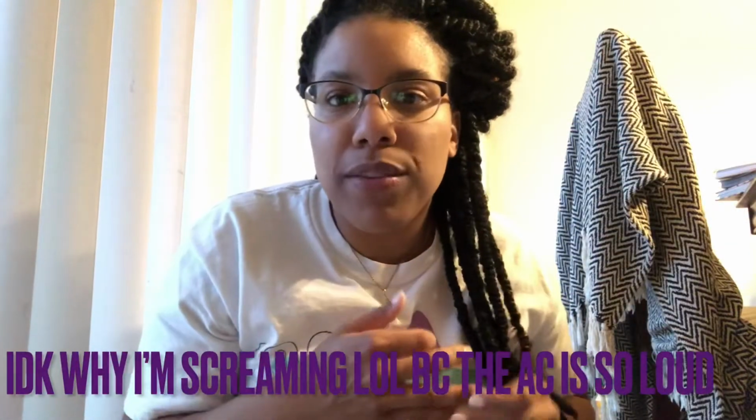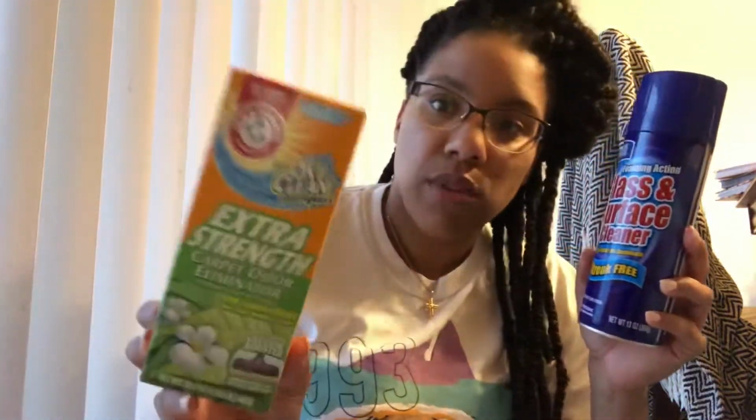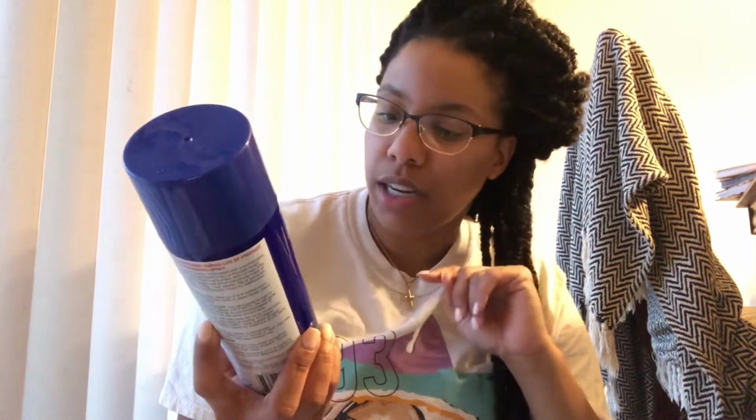All right, y'all, so we're back from the Dollar Tree and Walmart. So I just want to show you guys what we picked up real quick. So starting with the Dollar Tree, a couple of cleaning supplies, some extra strength carpet odor eliminator. This one is really, really good by Arm & Hammer. If you love to use potpourri for your vacuuming, check it out. And then Babe picked up this glass and surface cleaner. It says this is really good to clean the car with.